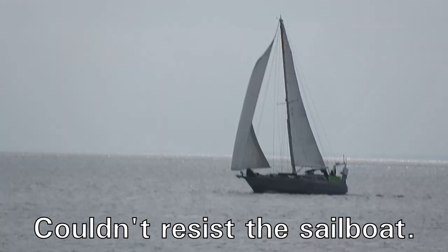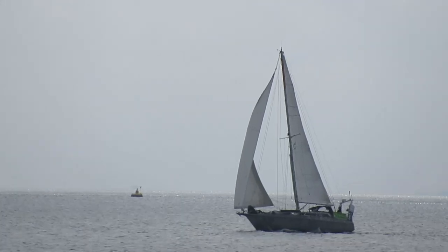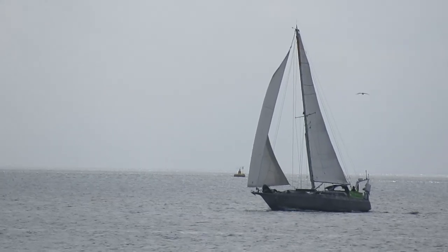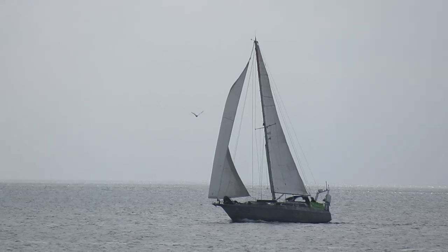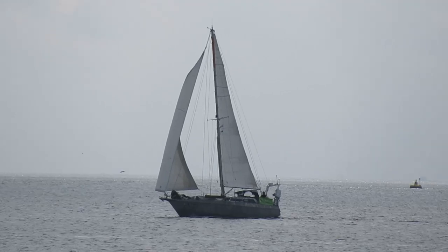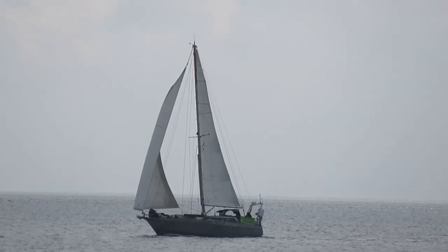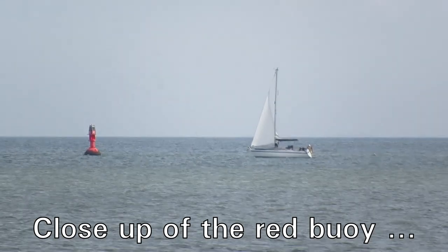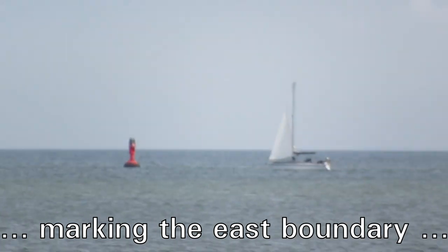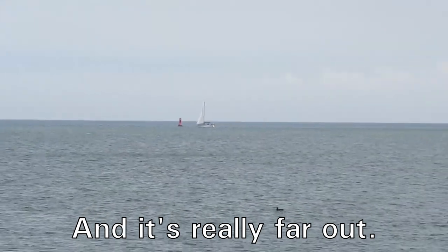Not far away. Before trying to zoom in on that buoy, let's have a look at that nice sailing vessel there. We have nice buoys going here, two or three buoys. So, should be fun out there today. Well, far out there, that's on the east side. The red buoy marking the east of the channel. And another sailing vessel. Very nice. And that's of course much, much farther out.